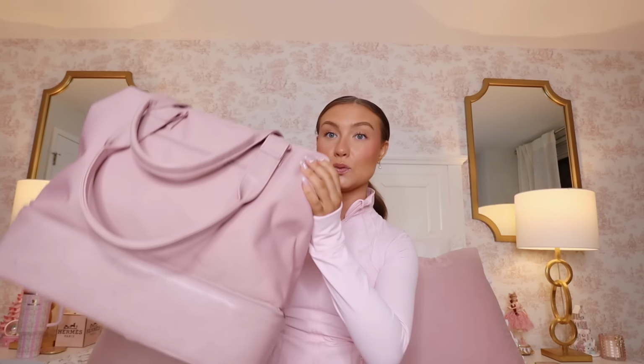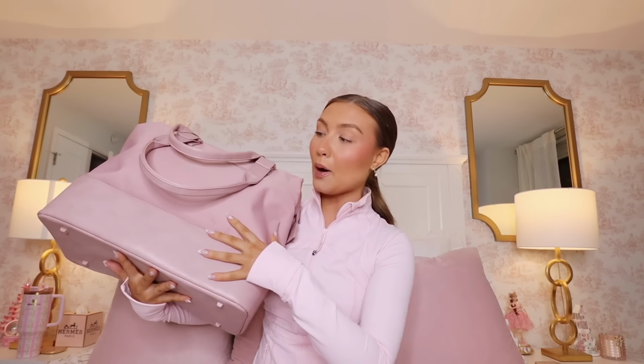I did start off with an Amazon bag specifically meant for ice skates, but it was just so oddly shaped and really bulky, and it just wasn't working for us. So I transitioned over to this one and it's great. It has a little lower part and a bigger part.